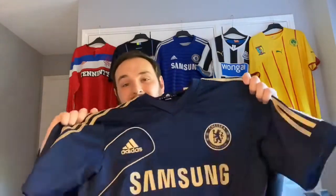Moving on, again as part of the Chelsea job lot for 16, I've listed this for 15. So this is a training shirt from the 2012-2013 season. It's lovely. It's navy and gold. It's absolutely lovely. Again, in perfect condition.